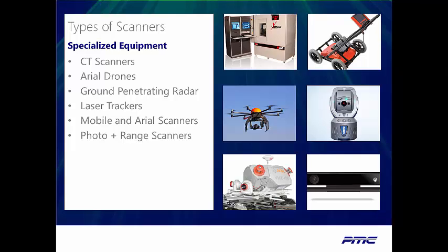Another type that's gaining some traction lately are aerial drones. These are remote controlled quadcopters that have cameras mounted to the bottom of them. They take thousands of pictures. Those pictures are processed through specialized software that generates a point cloud out the other end.